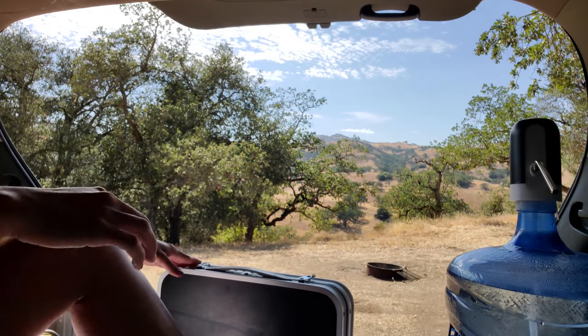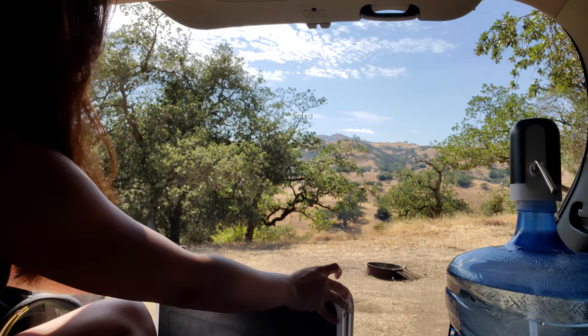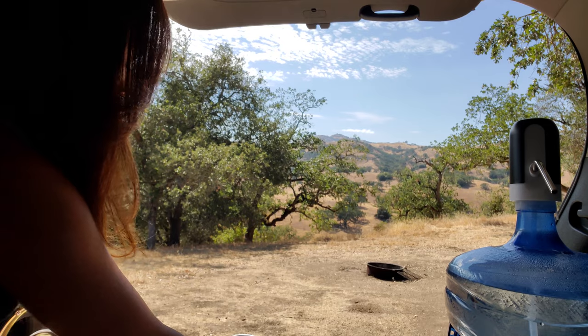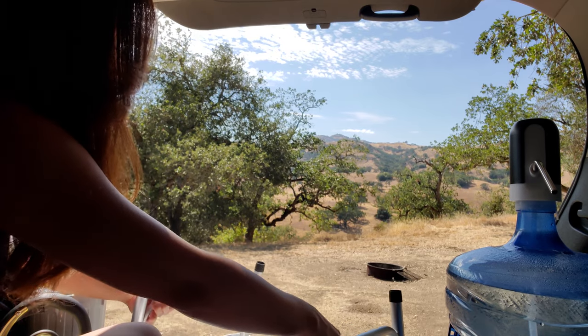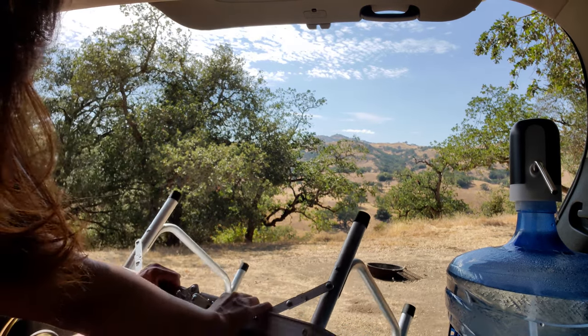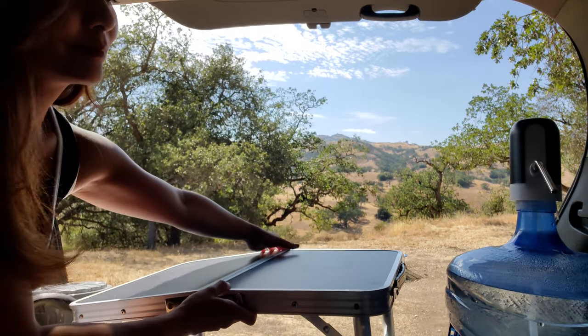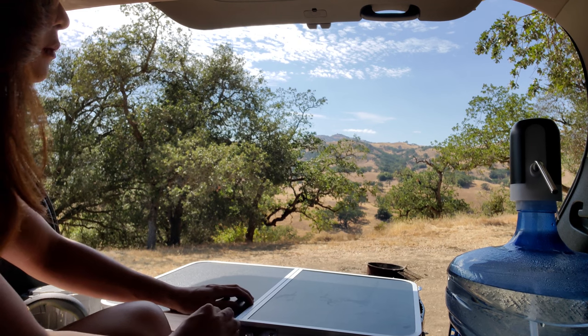So now I want to show you my cooking setup, which I only do at this very back part of the car or outside. This folding table comes with two sets of legs that you can attach so it can go up to 2 feet high, and then you'll be able to use it outside.